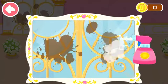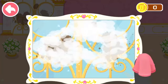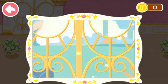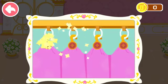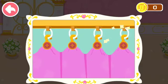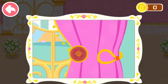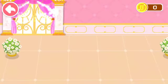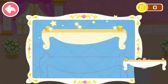The windows are so dirty. Wow, so clean. Let's hang the new curtains. Assemble the dining table.